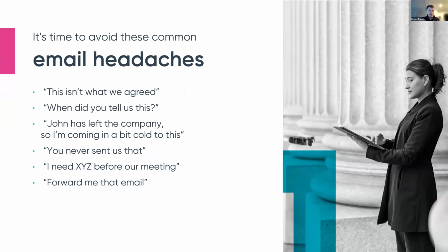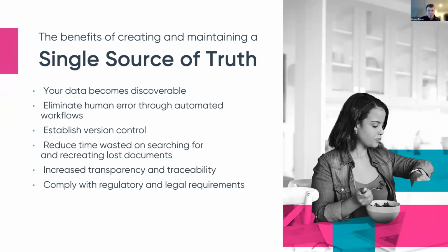So it's time to avoid these common email headaches of "this wasn't what we agreed," or "when did you tell us this," or "can you forward me that email," or "I need X, Y, and Z before our meeting." Those headaches, it's time to get rid of those.